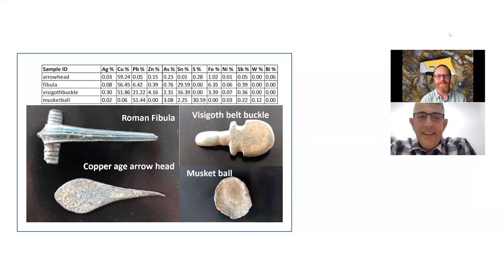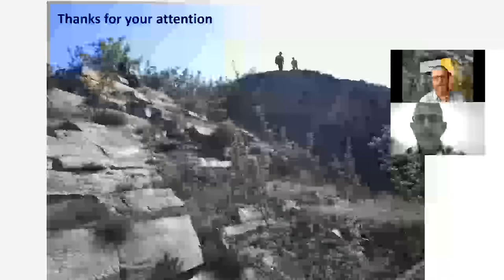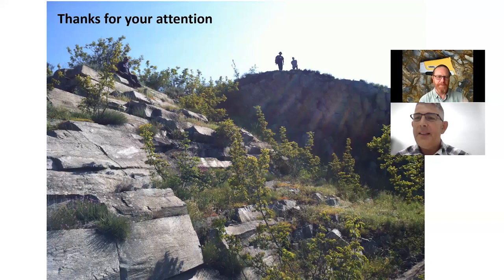It's fascinating. Yeah, really fascinating. So I think that's done. This is the last slide here, Todd. Georgia. This is columnar jointing on a high level intrusive. I just love this picture. It's beautiful, really beautiful.